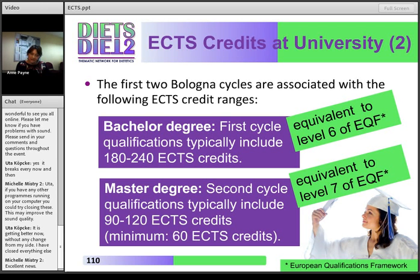The second cycle is what we regard as being postgraduate study, the first stage of postgraduate study, and we're looking here at level 7 of the EQF framework, equivalent to a master's degree. Now, the length of a master's degree does vary. We require students to gain a minimum of 60 ECTS credits, and typically this may be up to 120 ECTS credits, depending on the format of the master's degree.